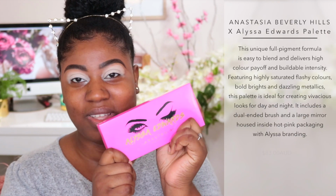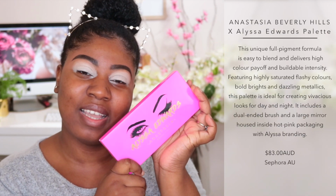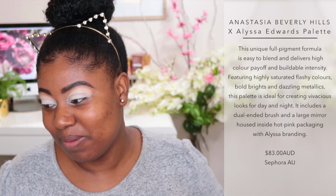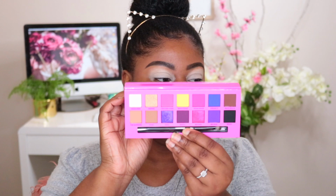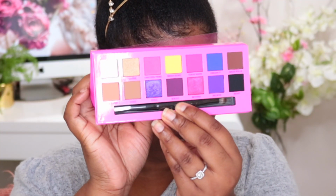Okay, so we're gonna go into the Anastasia Beverly Hills x Alyssa Edwards eyeshadow palette. And guys, I'm so stinking excited. The colors in here are absolutely gorgeous. Oh my god, so pretty.